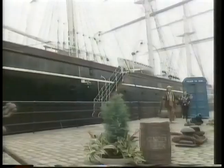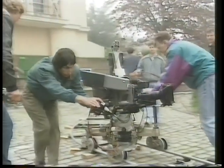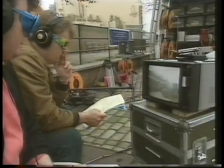When was the last time you had that junk heap in for an MOT, Professor? Oh, don't be cynical, eh? It's just the instruments are just a little erratic, that's all. The Great Wall of China.